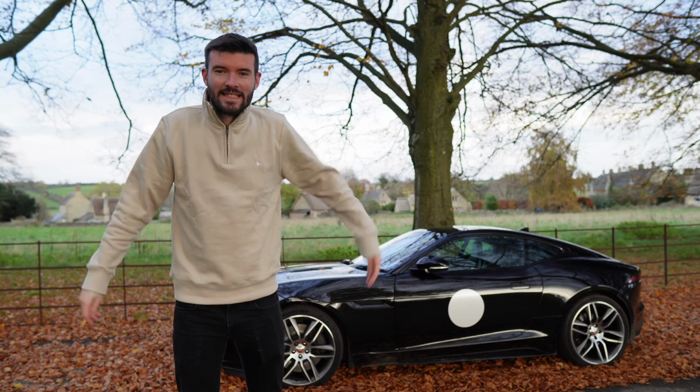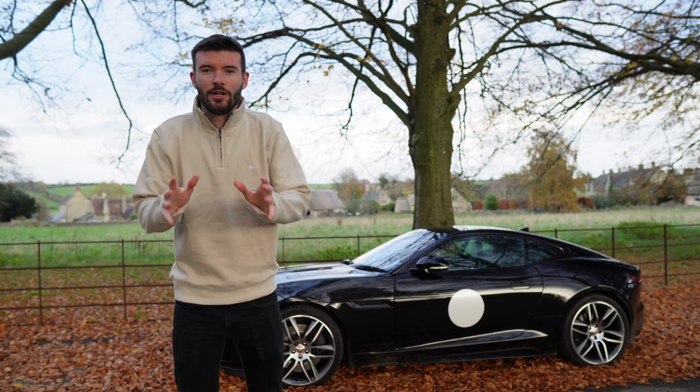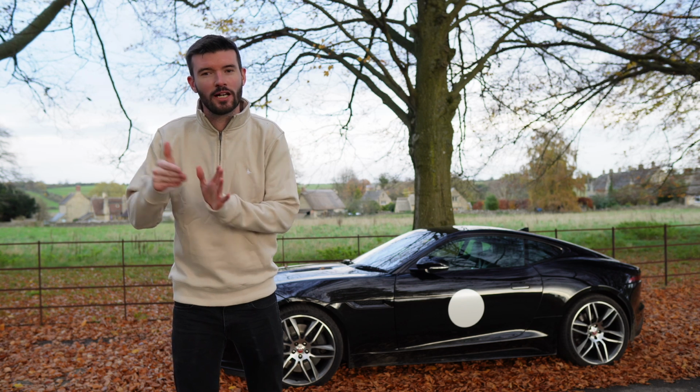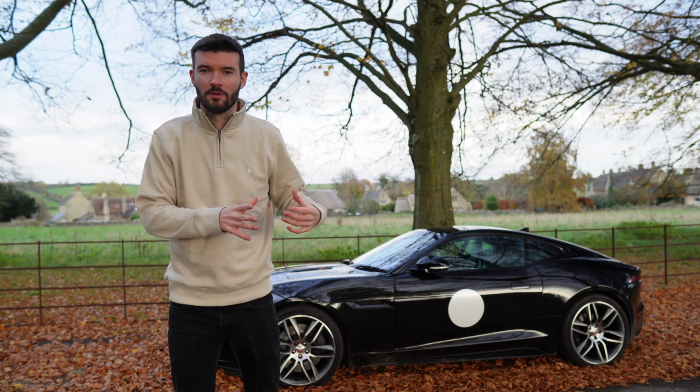It's cold. It's definitely getting close to winter. I also went shopping at M&S yesterday and bought something. So officially, I feel like I'm more in the Jaguar F-Type club than I was before.